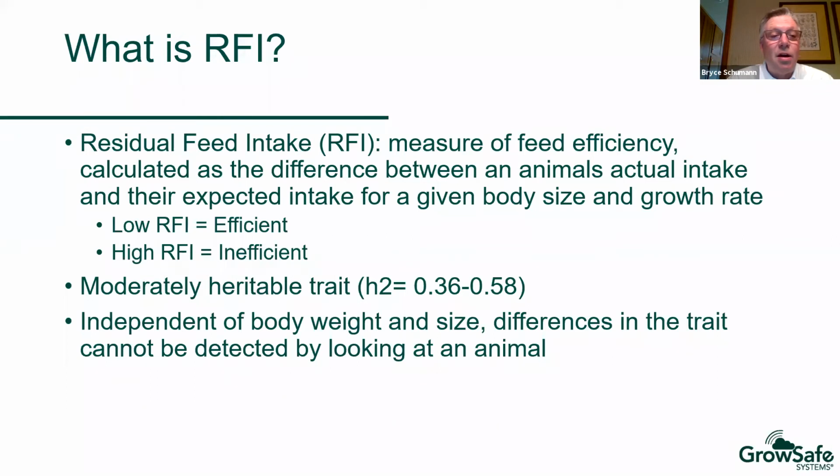So I've given the definition of RFI a few times now, but how do we use it? How do we look at it? An animal with a low or negative RFI, as opposed to a high RFI animal, an animal with a positive RFI, is considered more efficient. Higher positive is considered more inefficient. It's a moderately heritable trait. And as I said earlier, it's independent of body weight and size, and the differences in this trait cannot be detected by simply looking at the animal. We have to measure their individual intake and compare them to the other animals on trial in terms of output and performance.